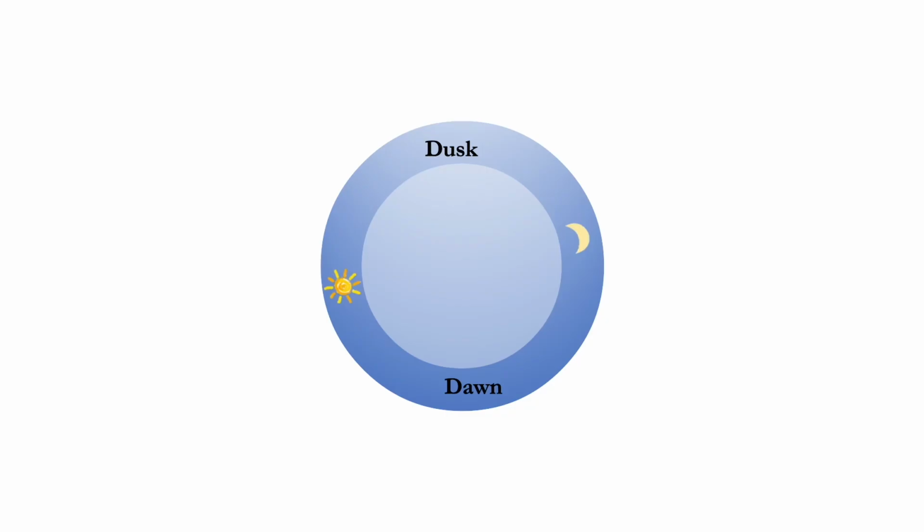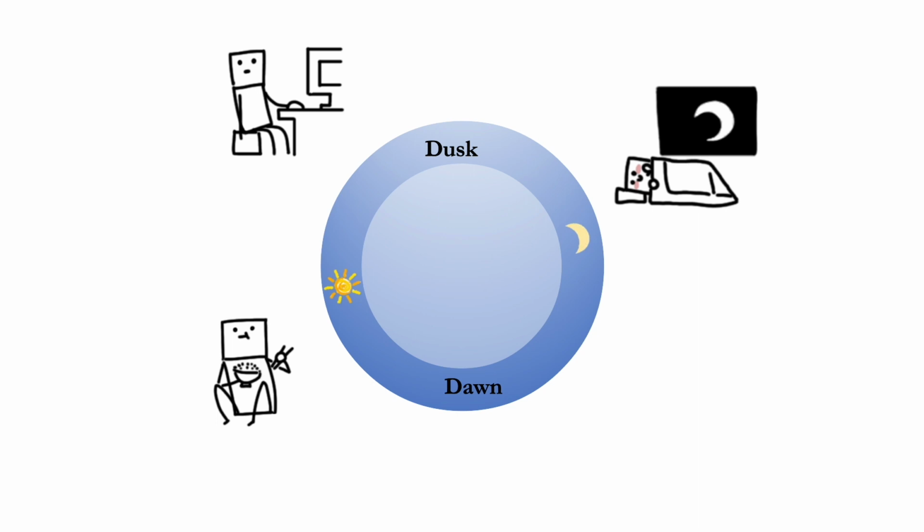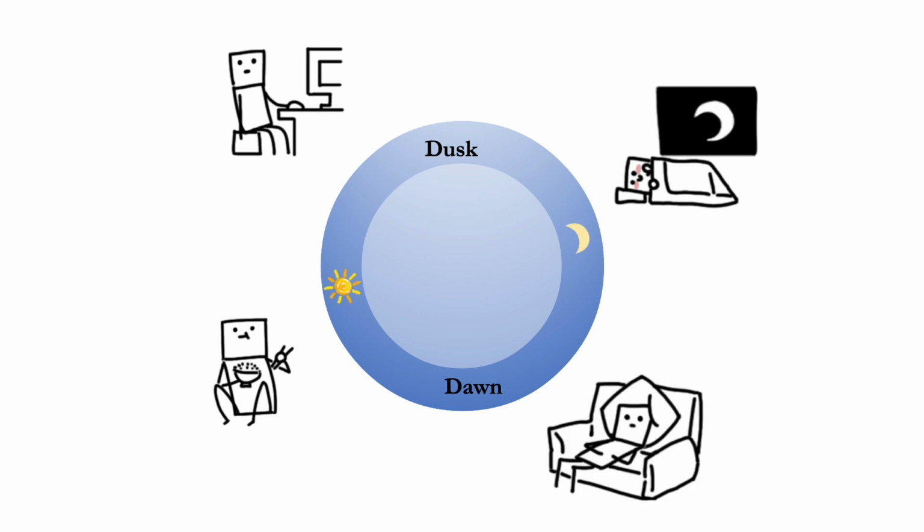Good afternoon. Every day, our body follows a similar cycle throughout the day. We sleep at night, and we work throughout the day, and we have lunch around noon. And later in the evening, we'll wind down and get ready for bed, and it will repeat the next day.